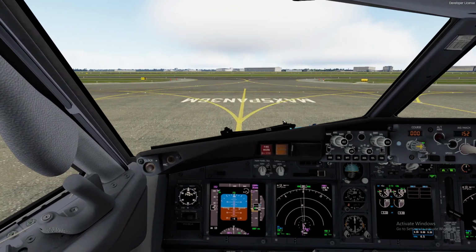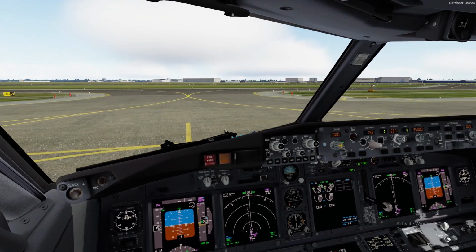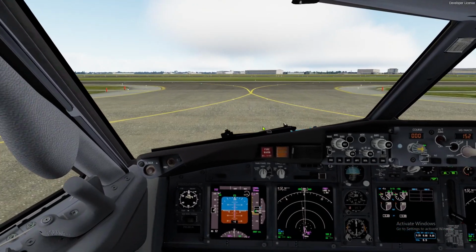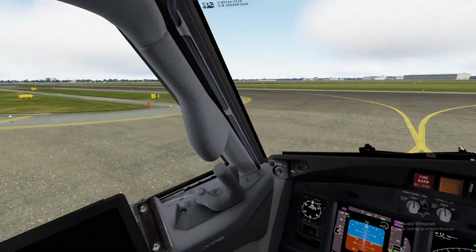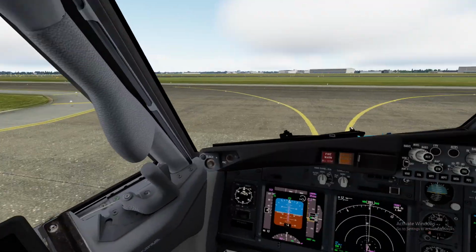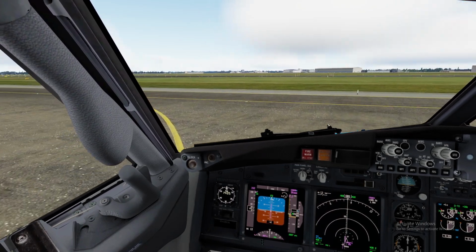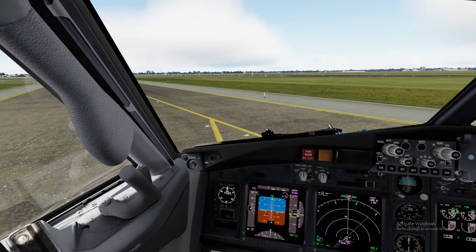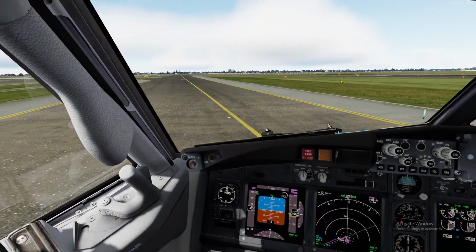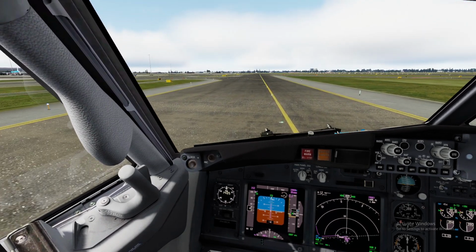Wingspan of 36 meters, look at that. Check out. Okay, block time is also running, which is good. The Boeing's a bit harder to set up than the Airbus, so I have to remember a bit more of all the things. I should be using the checklist, to be fair. The reality is I'm not using the checklist, which is not good.